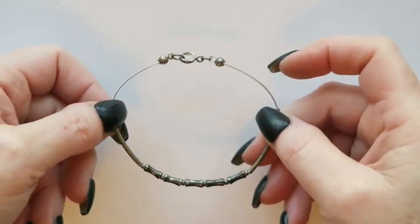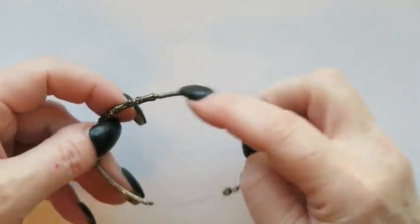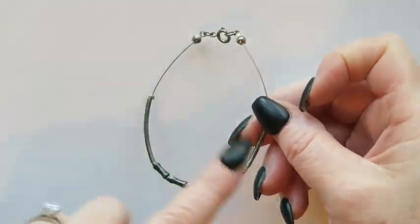This is a little silver bracelet. It's got some barrel type beads and this kind of tube bead. So again, this is another type I can sell. Someone might like it for the tarnish.